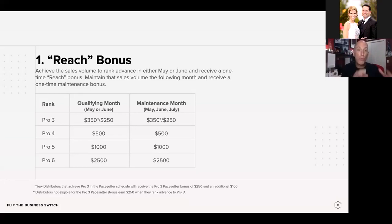People that hit Pro 3, and I know we had quite a few Pro 3s on Team True Blue that hit it in the month of April, you are eligible for a maintenance bonus in May. That's why May is listed there in the maintenances, because you hit it in April, you hit it again in May, you have maintained it, or rank advanced to Pro 4, and then you have reached to the next goal.